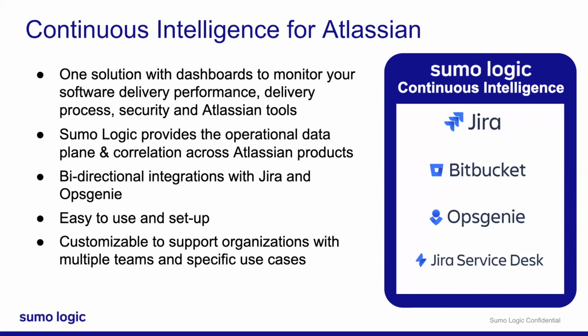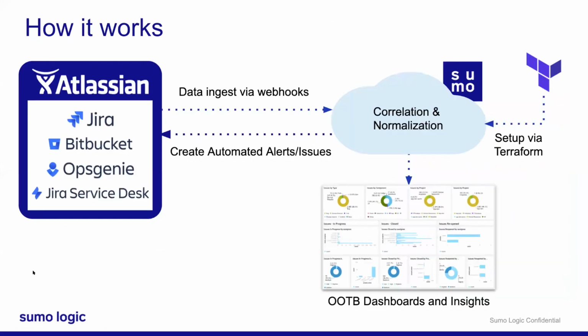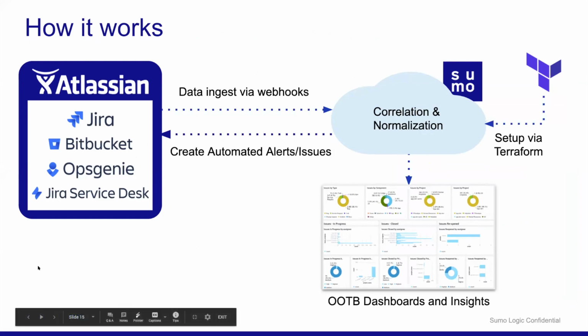Okay. Now you can go to the next slide. And how this works is on the Atlassian side, Atlassian sends data to Sumo. We can get data about what's happening in Jira, Bitbucket, and Opsgenie via webhook notifications. So you can just set up an HTTP source in Sumo Logic, and then plug in that URL in Jira, Bitbucket, Opsgenie to send all the data across to Sumo whenever something happens in those applications, right?